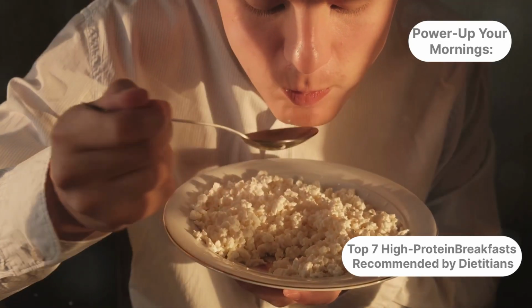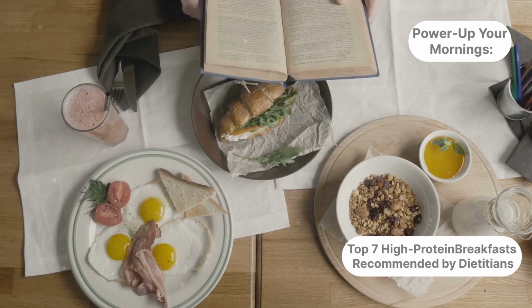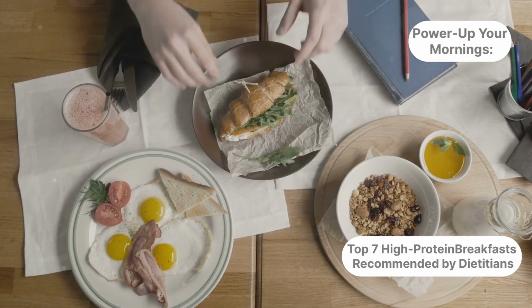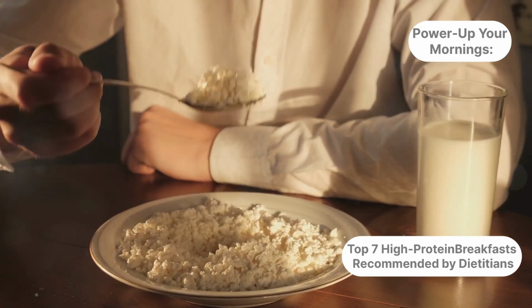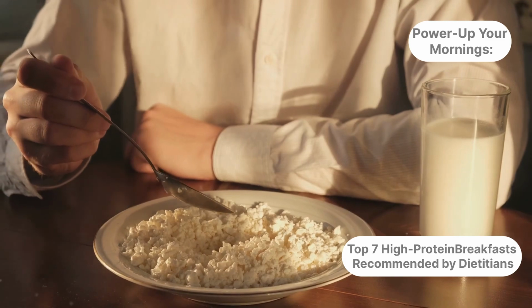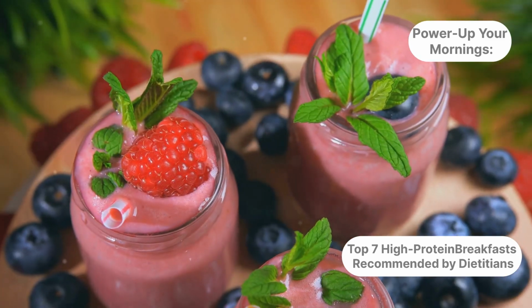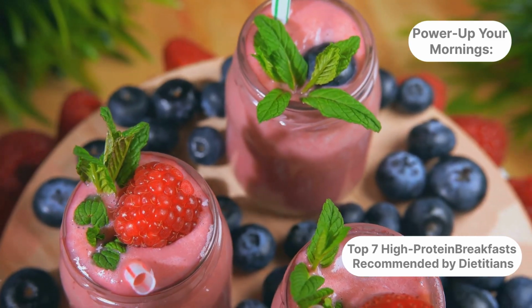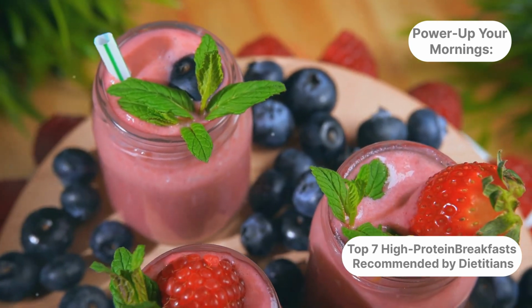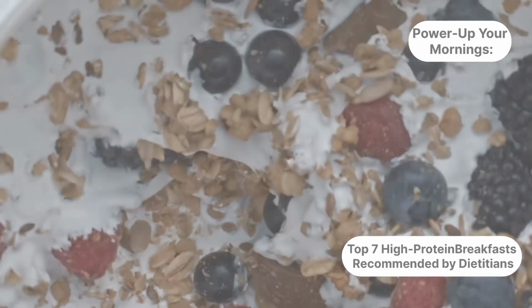Listen up, you lot. Are you tired of starting your day with soggy cereal or sugary pancakes that leave you in an energy slump by 10 a.m.? It's time to ditch those pathetic excuses for breakfast and fuel your body with some bloody brilliant high-protein options. I'm talking about breakfast that will kickstart your metabolism, keep you full and satisfied for hours, and give you the energy you need to conquer your day.